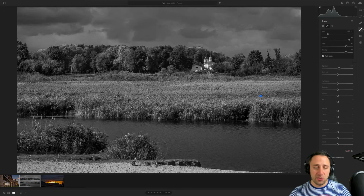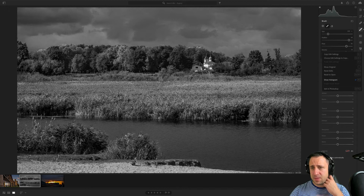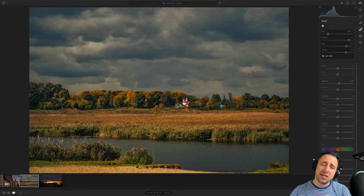It's just an idea. You don't have to, but it would also look quite nice in black and white. That's just an idea. But overall, it's a lovely scene. I think what you're trying to do is right. It's just there could be some stuff done a little bit differently.